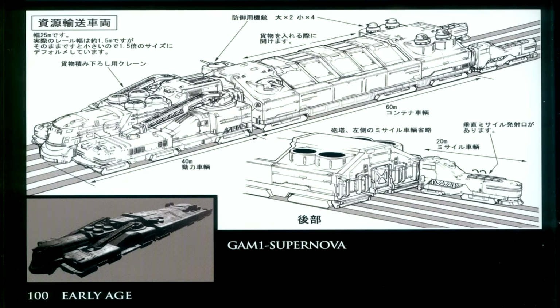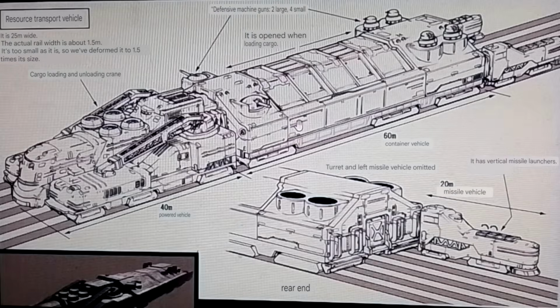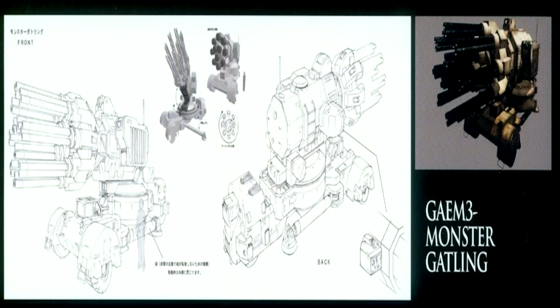There is also the GA-M1 Supernova, and for this vehicle, I will let the translated version of the picture speak for itself, as I think this picture and notes are worth it. This was found on page 100 of the Armoured Core Designs for Answer book. We then have the GAE-M3 Monster Gatling. This again has limited information coming from page 104 of the Armoured Core Designs for Answer book.